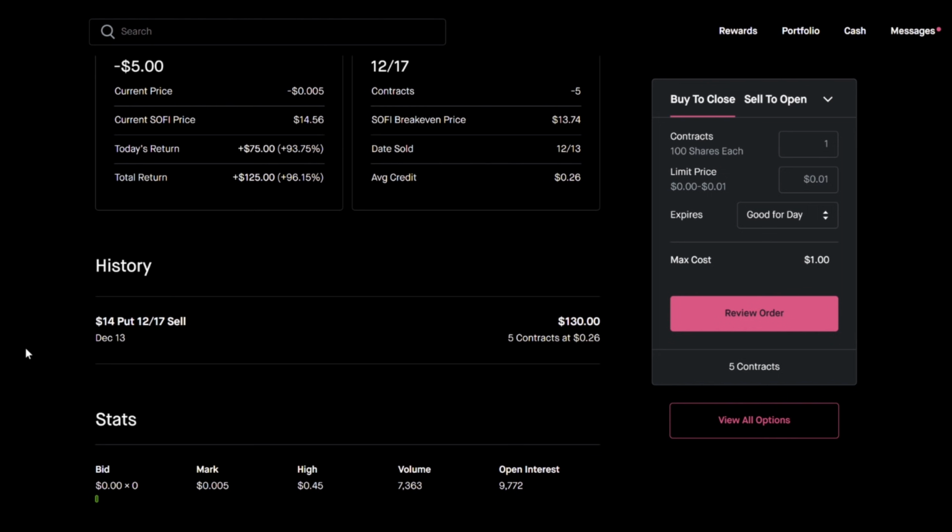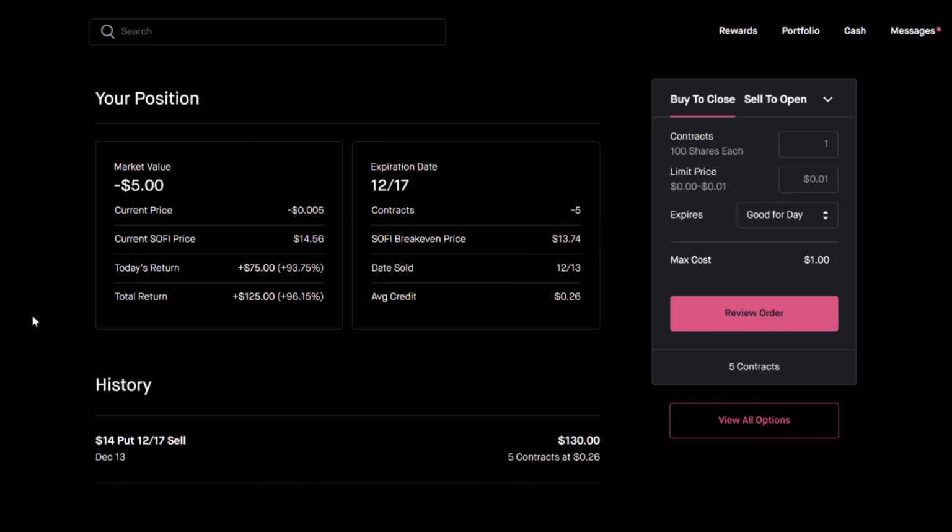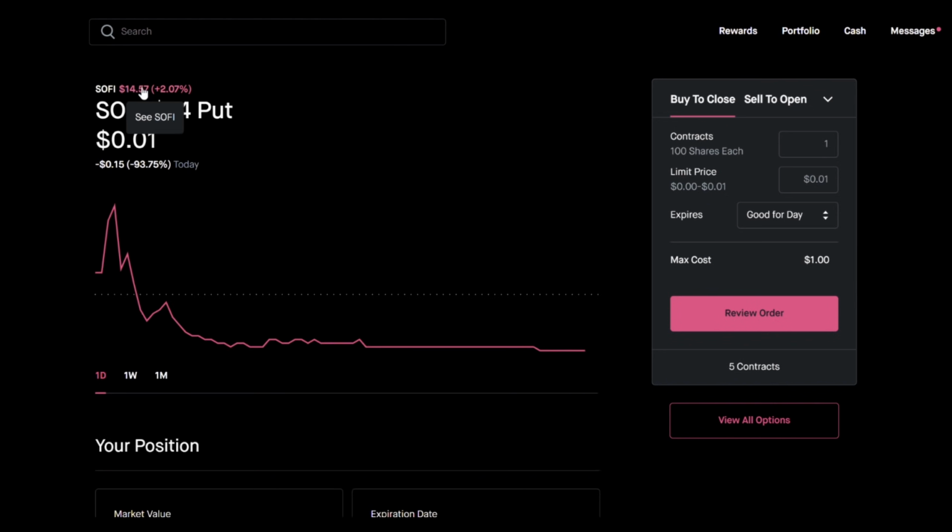Now this is passive income because I only clicked a couple buttons. But technically I do like to sell monthly option contracts as well. But going over this example, the reason why I picked the 14 put, this is really important. So if I pull up SoFi, I want to show you the chart. Now check this out, guys.